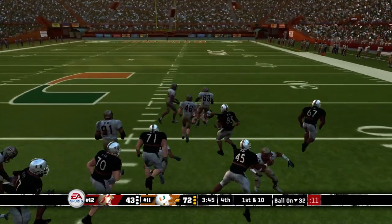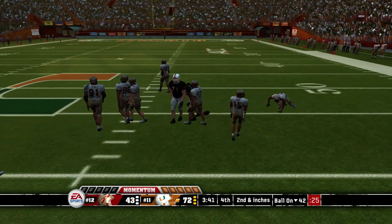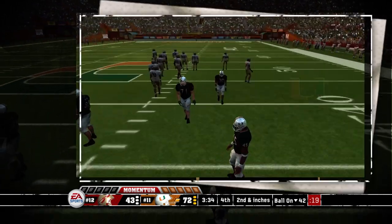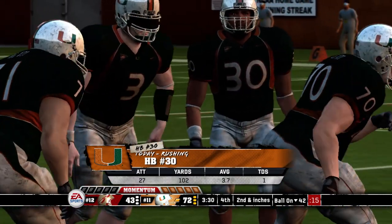Can't wrap him up. And they make the stop at the 42-yard line. That's now 100 yards rushing on the day. Brad, that's just hard-nosed running, and it gives them another solid day at the ballpark. It's second and inches. Ball on the 42-yard line.